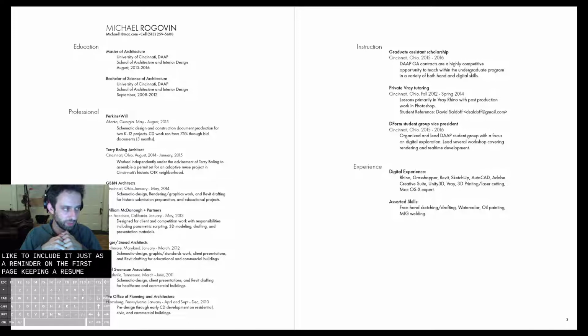Keeping a resume legible and graphically easy to read is going to be extremely important. So my general recommendation is that you should have several different weights of typeface that you're using, and essentially set up a key that you describe projects or employers or instruction or experiences with. So in this case, you see this employer, which is Perkins and Will, is in a heavier font. It's a bit bold. The next thing down is the location and the general time frame in which it happened.